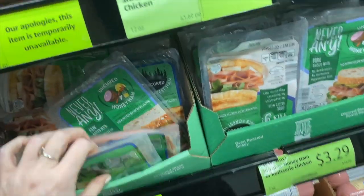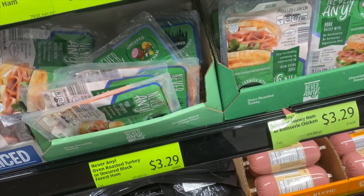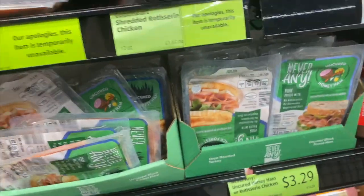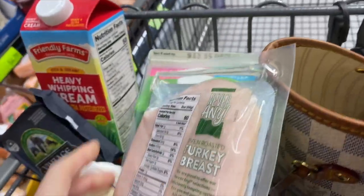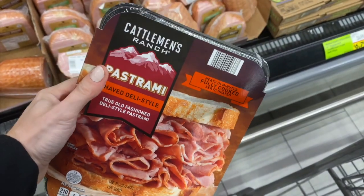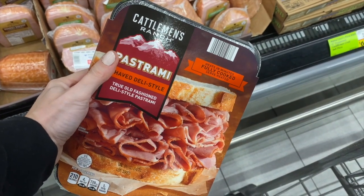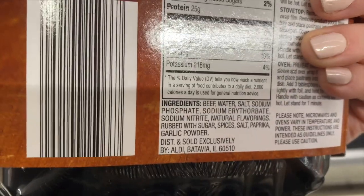This uncured Black Forest ham has sugar in it, so just because it's uncured doesn't mean it's clean. Just be careful. I was trying to look for the turkey and I couldn't find it. Found it. It still had sugar in it, even though it didn't advertise as honey or anything like that. If you're not as strict and you are into pastrami, I've seen things like this at the grocery store for like $10.99, $9.99.